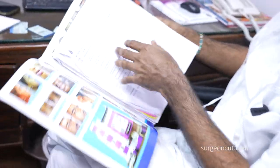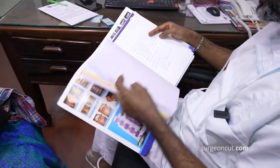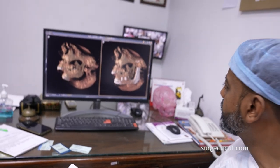So you see, this is his file. He has a very thick file because he stayed with us for about 2 weeks and he's had a very, very long surgery as well. All done, he's good to leave, and that's what you see in the scan as well.